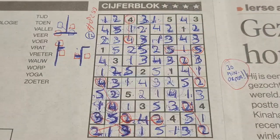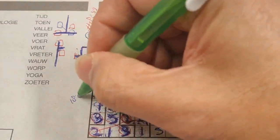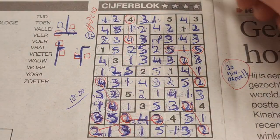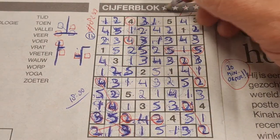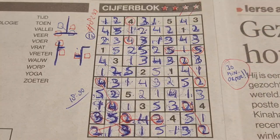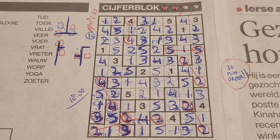Well, finished in 18 minutes. Having troubles at the end, but we solved it again. 4 stars, no. 3 stars, no. Let me give this a 2 stars. I'm faster than 20 minutes, so I'm well pleased with the time, and I like this one. Yes, I really do think so.